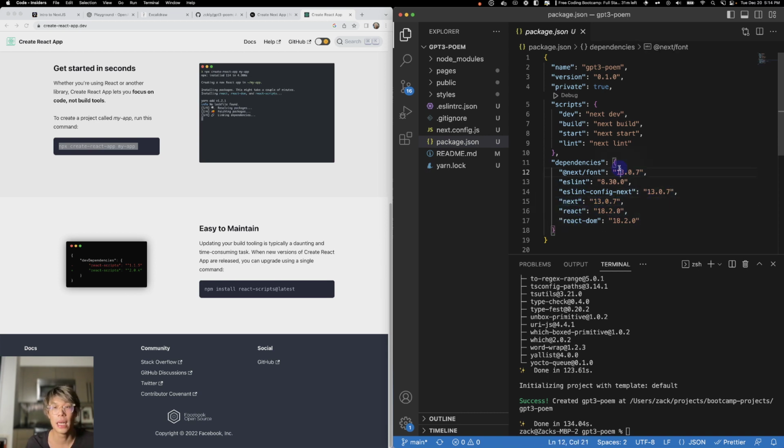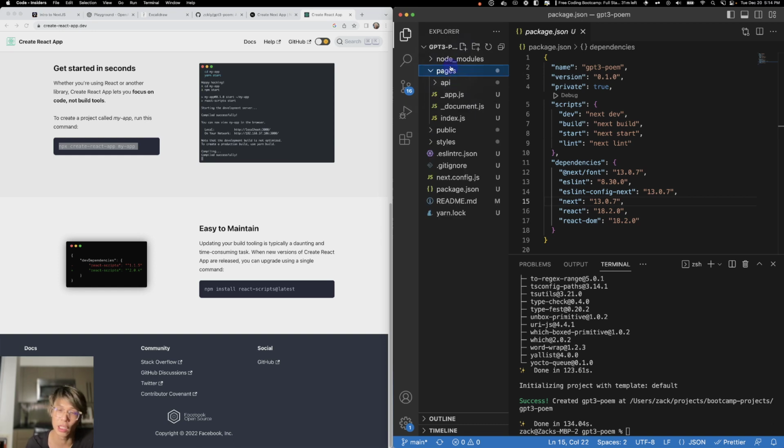But that being said, I know that with Next.js 13, they want everyone to use the app folder instead of the pages folder. So we're still going to use the pages folder, just as a heads up to everyone. We are using Next 13, so we're always going to use the latest version of Next, but we're not using the special app folder that they've talked about in their docs. We're still going to use the pages folder. So that's just a notice to everyone.